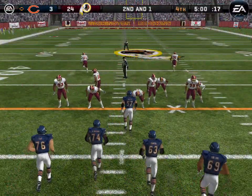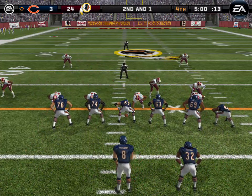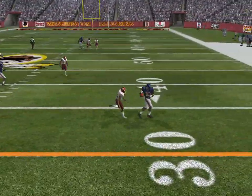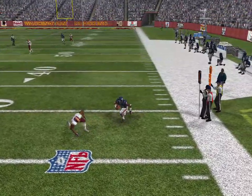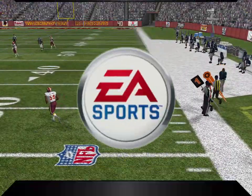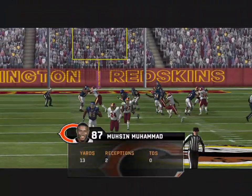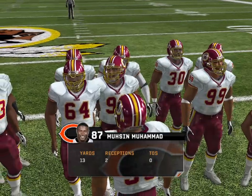Second and 1. Ball on the 29-yard line. With the pass, and he hits his target. Fletcher comes up to make the play at the 33-yard line. This is what they have to do: keep making completions down the field and move the chains. Watch this one. He knows he's got to get the first, and he picks the right guy to throw it to.